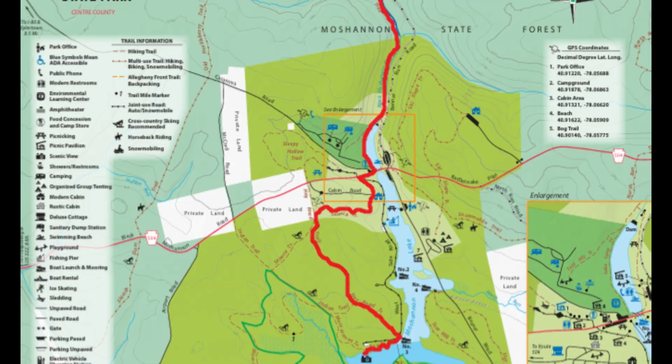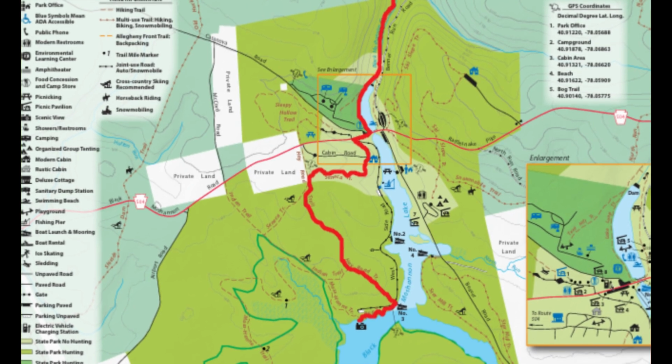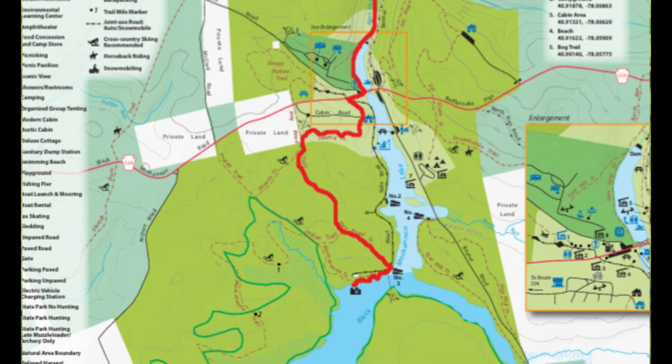Okay, looks like we have 7 miles. That's a little further than I thought it was going to be on the Moss-Hanne Trail. But hey, let's make the best of it. After that, we're going to have 9 miles to the car. So that's going to be 16 plus what I did this morning. We might have a 20-mile day when this is said and done.